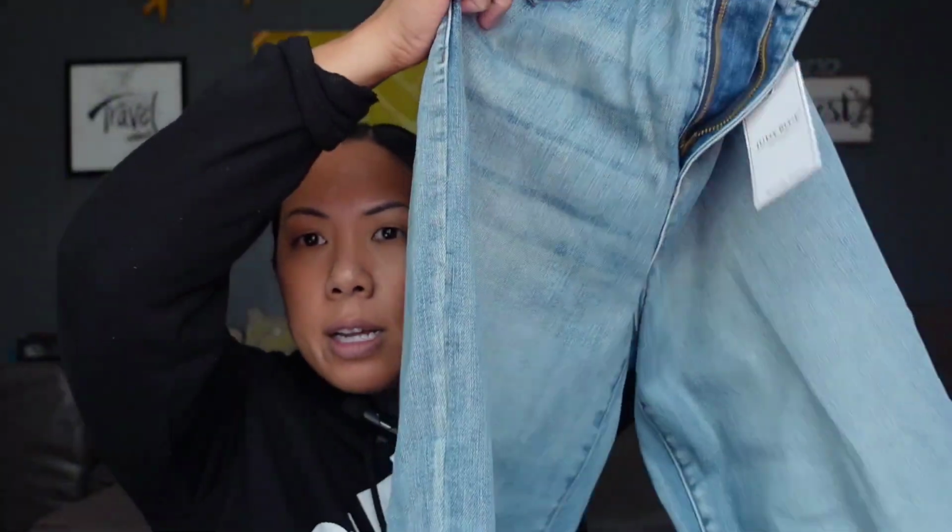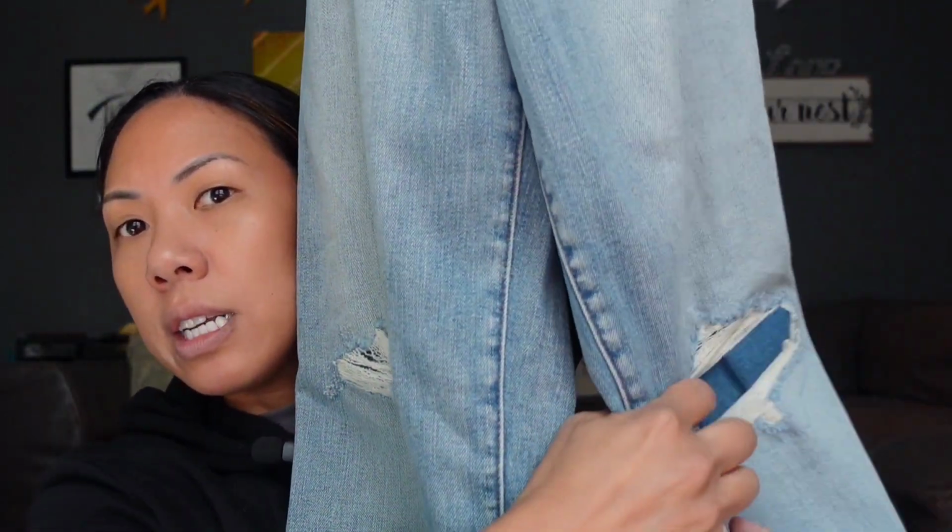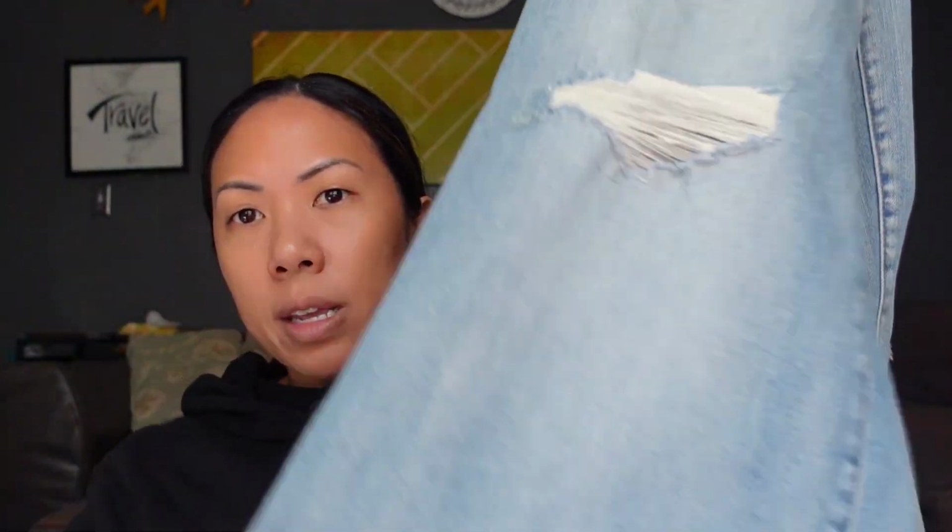The other style I got is the same size. It says high waist. Let's see, medium blue. It doesn't really say this. Oh, straight fit. So this one's straight. I like that the distressing isn't, again, too much, but if it was up to me, it would have none. And it has a finished hem, so these are really long on me. I would have to wear them with a high heel, which I don't do.